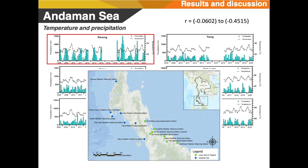This might be because of the location of the station. This is the location of the Ranong station, quite remote from the rest of the stations. This might be the reason why we observe a higher amount of precipitation in Ranong.